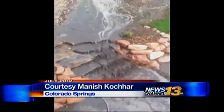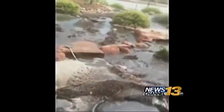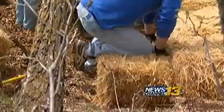I was at work and my kids called me and they said there's this whole river of, it looked like gasoline flowing down, black tar. Manish Kocher's yard was hit hard by floodwater after the Waldo Canyon fire. That's when the Coalition for the Upper South Platte stepped in to put up straw dams. The only thing that has saved us in the last 2 years.